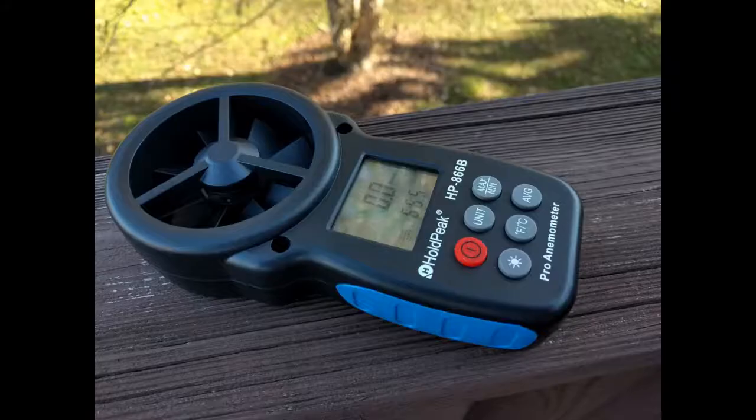I've been using the HOLDPEAK 866B anemometer daily for the past 2 weeks. I have found it easy to use and accurate. I like it and found it to be a good buy. My only complaint is with the carry case. I wish it was more padded and a bit more sturdy.